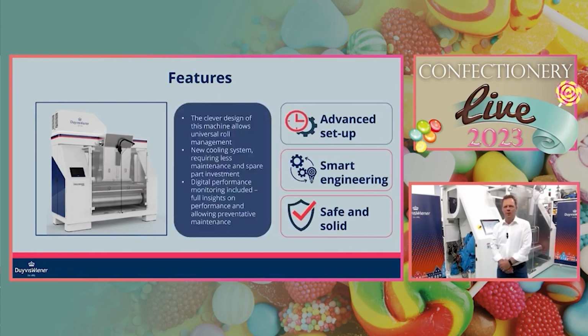And the new Thouet 5-row refiner comes with a number of smart features. Our engineers were briefed to create the best possible machine while adhering to the customer brief, aligned with industry standards and more sustainability. The advanced setup of the machine is not limited to the universal rolls I mentioned before. All main brand rolls fit in this refiner. The Thouet exchange set also fits all other main brand refiners. We also have a new cooling system, and we can monitor the performance of the machine remotely, allowing preventive maintenance.